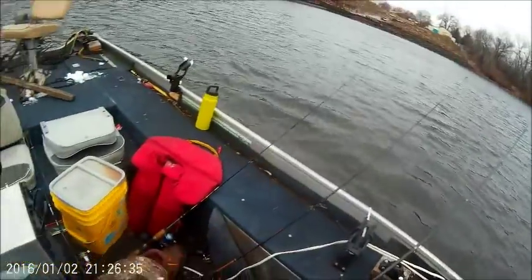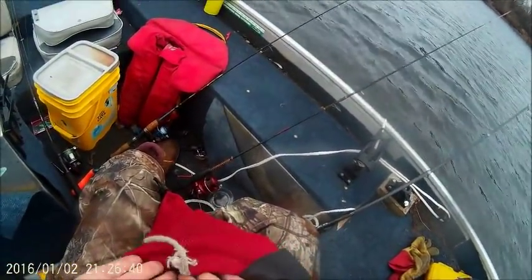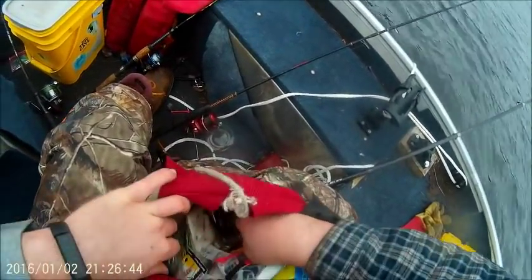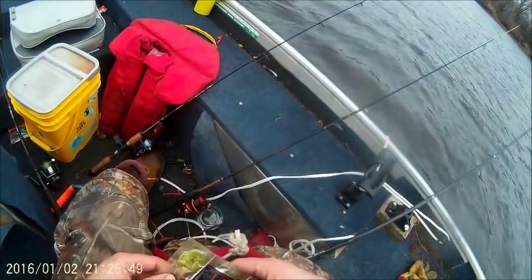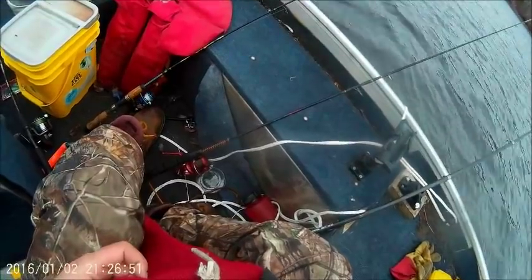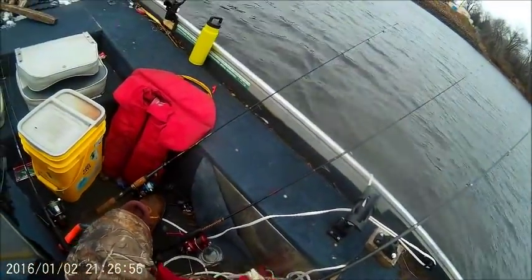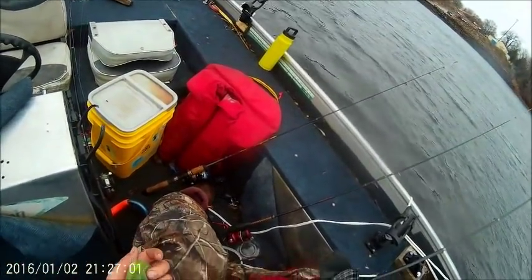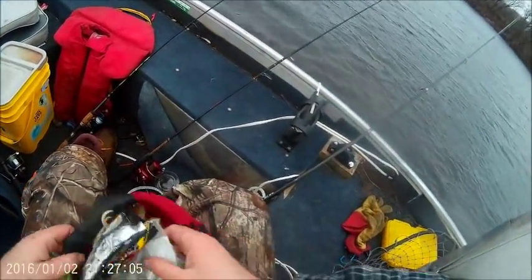See what other plastics do I have? Where are those things? It sucks that I have so many baits that when I want to find the plastics I want... There's some chartreuse flukes. Bet you those will work. So we tried digging a chartreuse fluke. Those are the right color. We better try this.